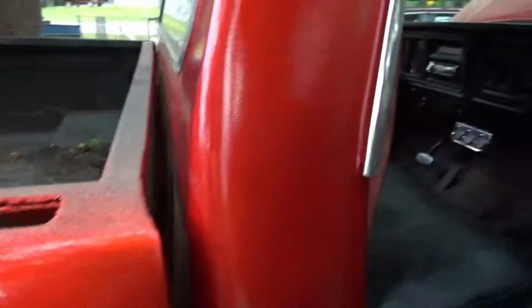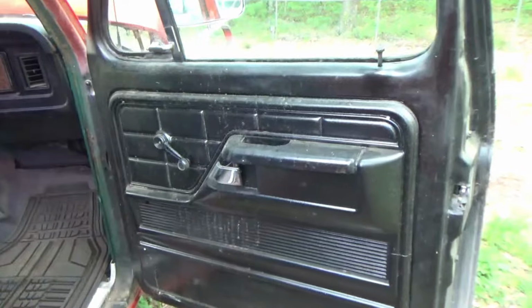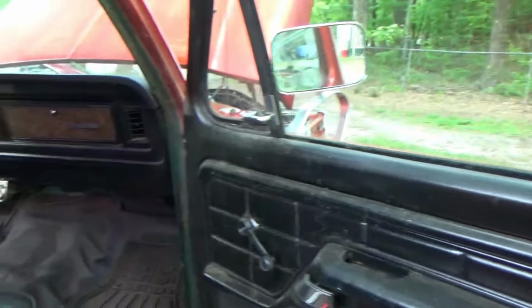Interior's really nice. Door cards are actually in really good shape when they usually are ragged. Look at that seat.